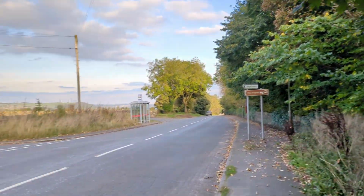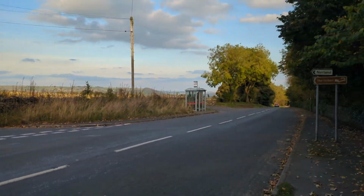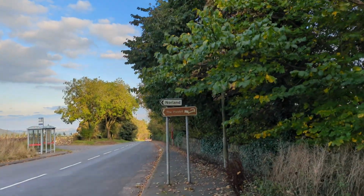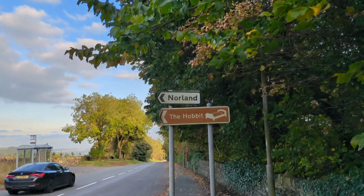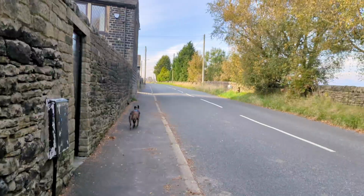Just in case that road there doesn't give you any clues, you can see here there's a sign that says Norland. So we're definitely heading in the right direction. Well, I thought we were getting away from Norland. Nothing wrong with Norland, of course. It turns out we've gone on a long way, and the quickest route back is to go on this road, and it leads us to Norland.